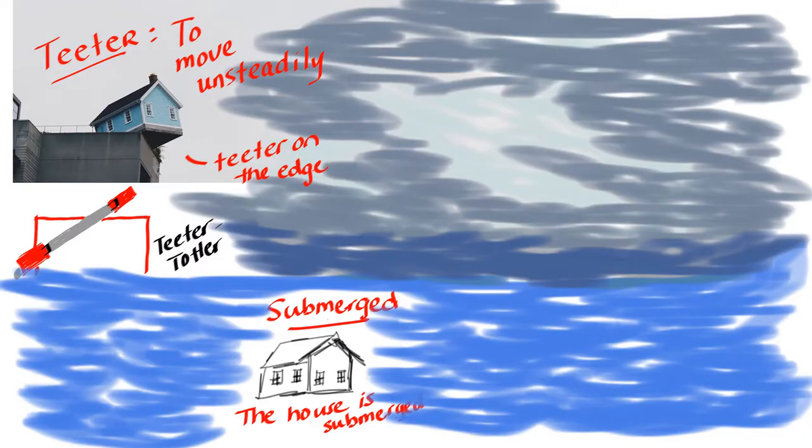The next word is teeter. Teeter is to move unsteadily. This house is teetering on the edge. You may have heard of a teeter-totter on the playground. That's when two little kids get on each end of a big stick thing and go back and forth.